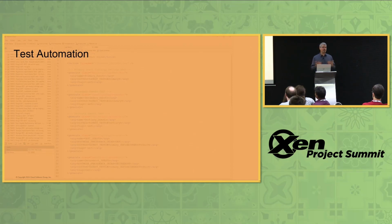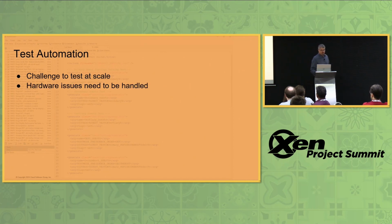So test automation is the key. There's no way we can work with this without actually having the test automation in place. And it's a massive challenge to test at scale. It's not just that we test at scale. Most people set up their environment once, then they run it for years and years. What we do is, effectively, every time we run a test, we set up the environment from scratch, run the tests, break it down, set up the new environment.